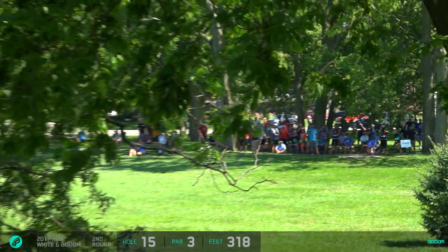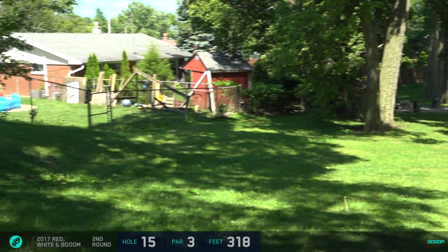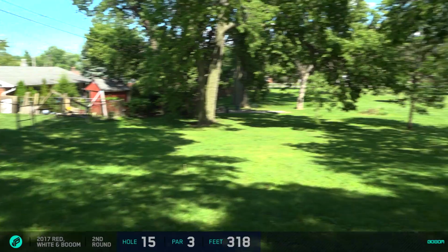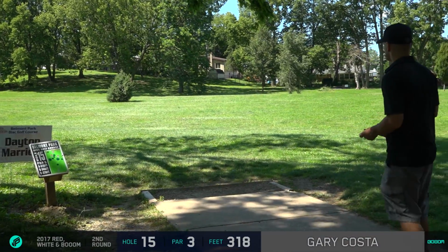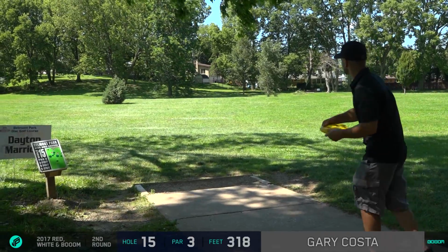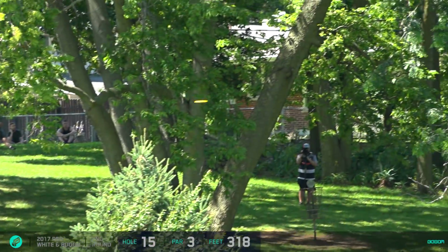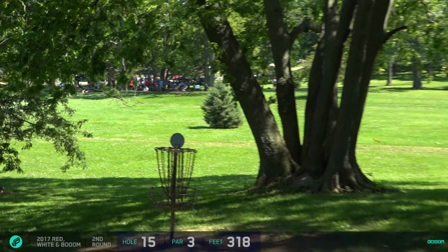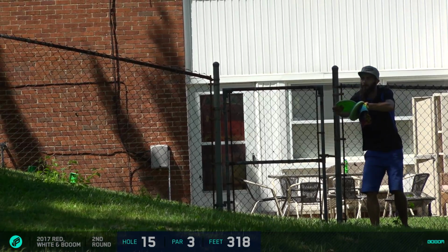Trevor, I think he couldn't decide between the two, and he almost goes long OB. Inbounds, but there is a play definitely around the right side of that bushy tree. Big high spike hyzer. Yeah. Especially on a day like this, it doesn't seem like the shot because the wind is pushing it down, and you have to get left, so you have to have a lot of play.